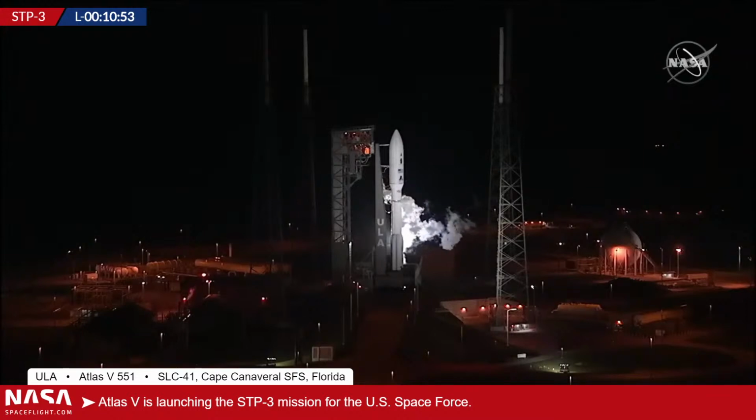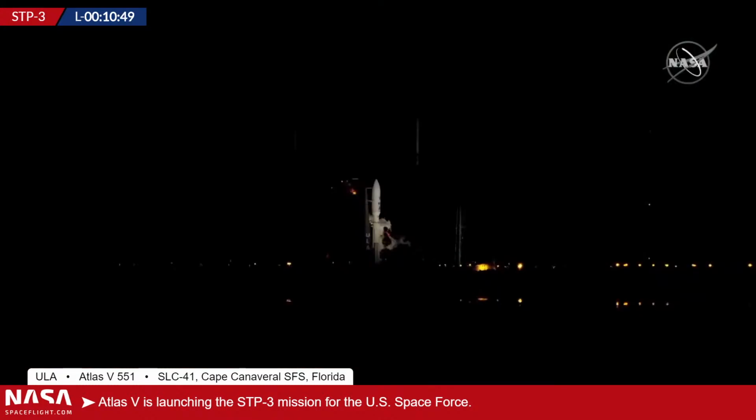Indeed. And Thomas, once it hands off to the upper stage, do you want to take it from there? Because the upper stage has some interesting things that it has to do on this mission. Right. Initially, all it's going to be doing is just going to low Earth orbit, a low Earth orbit inclined, like we said, 28.5-ish degrees, which is just the lowest inclination you can get immediately when launching from here at Cape Canaveral.